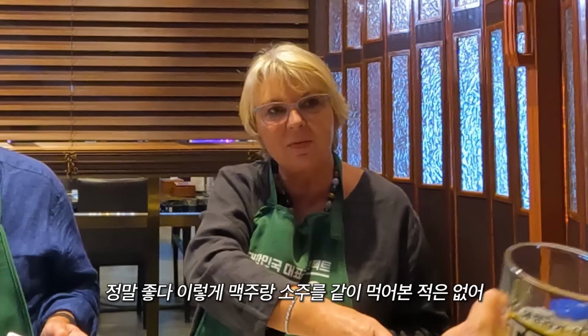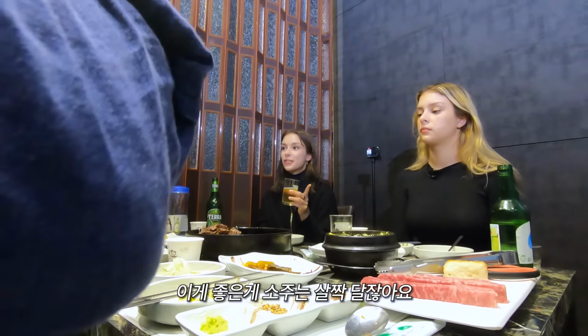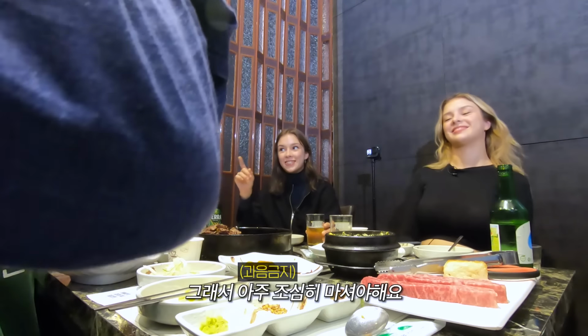I like it. I've never had the beer with the soju. But what's nice is because the soju is a little bit sweet, it gives a really kind of fresh taste to the beer. Very nice. But you could drink this quickly, you have to be very careful drinking this. Or not.